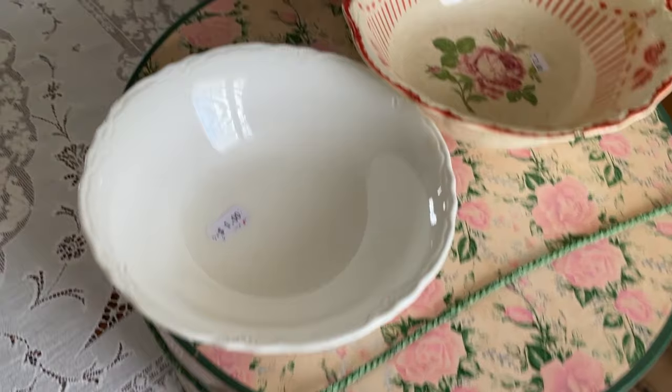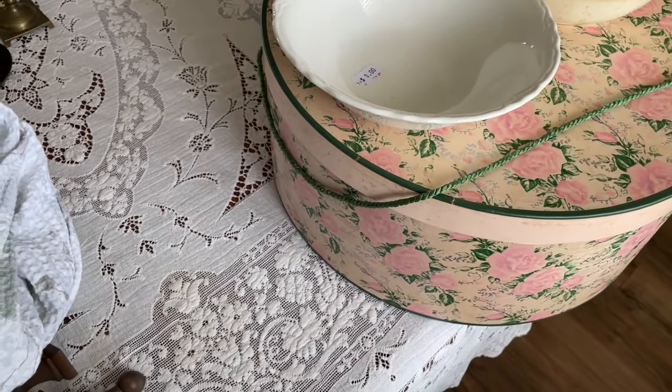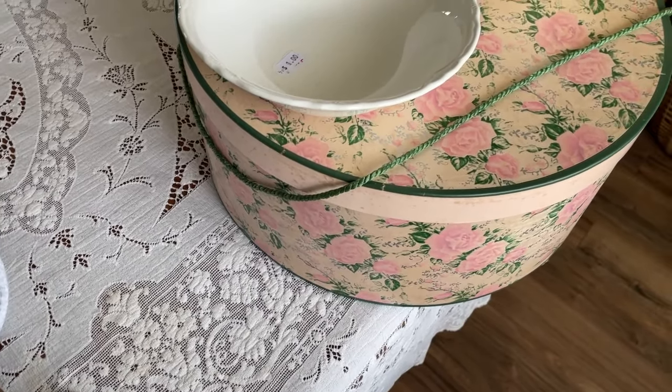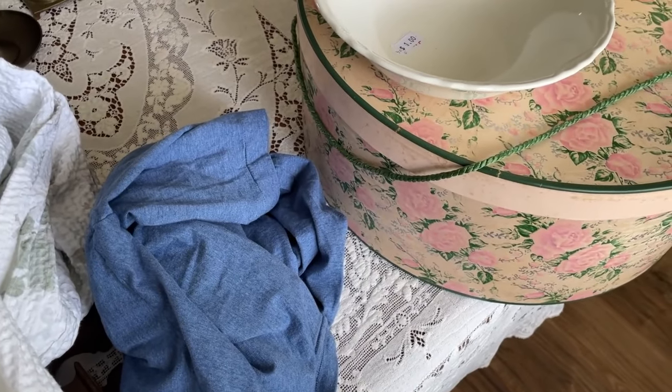But we're going to go through, I had to go to the doctor today, I've been having problems with my foot. And of course, what better medicine after you get through with the doctor than to go buy some thrift stores. Usually I'm not this successful at some of these thrift stores, but maybe because it's Wednesday.